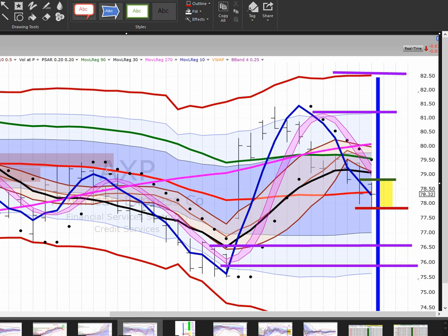So just a couple trade frames to share from the workshop.